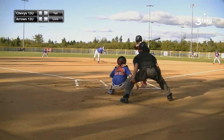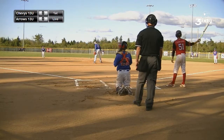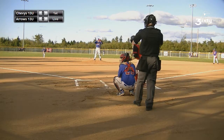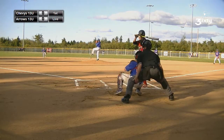Jerseys with the red numbers on the front and back. 2-2 now the count on Eklund. The red lettering and script across the front as well.